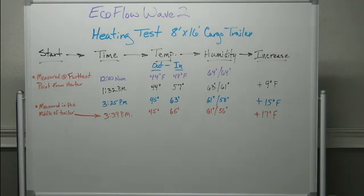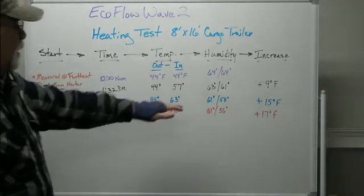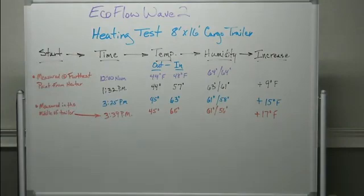And so the EcoFlow Wave 2 is at the very back of the trailer, just a foot from the wall. And then the measurements we took were at the end of the V-nose in the bathroom, so it's as far away from the heat sources as we could get. And so this is the results that we came up with. We started at noon, and the temperature in the warehouse was 44 degrees, and the temperature inside the trailer was 48 degrees, and the humidity was the same in both. About 1.5 hours later, the temperature in the warehouse is still the same. We had raised the temperature inside the trailer 9 degrees. Humidity had dropped inside and out, but most notably inside the trailer.